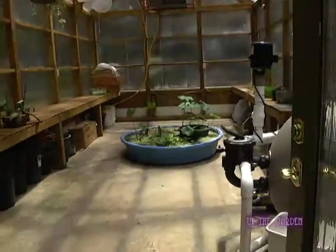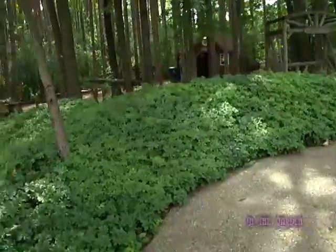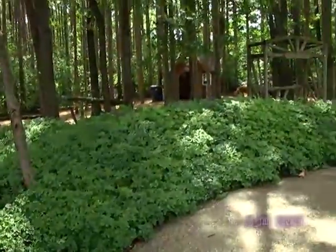Okay, well let's move over because there's more to see in the back. Eventually I'm going to build a tea house on the top of this hill. So there'll be a little entryway over here.